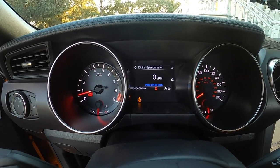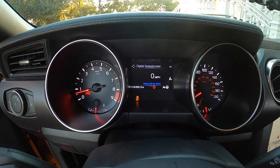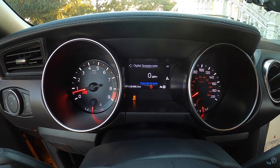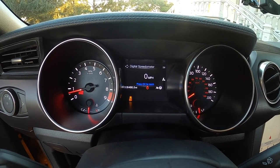Track mode I have yet to use. Why? Because I'm a little bit too scared. Go ahead and make fun of me in the comments. I did just say that I'm a little bit too scared to use it. I haven't experimented with it yet. Maybe I'll take it in a parking lot one day and experiment with it and get more comfortable.